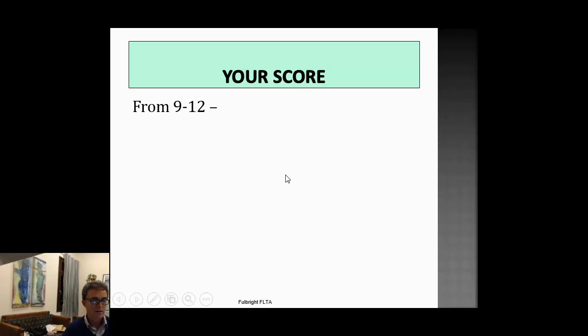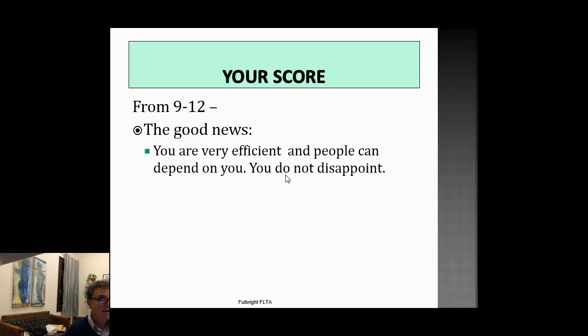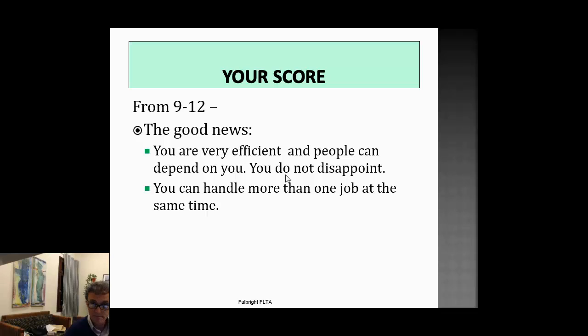Okay, now it's time to analyze. What was your score? If your score was from 9 to 12, then the good news is that you are very efficient. You are an incredible manager of time. People can depend on you and you don't disappoint. You're probably never late, and you probably don't waste any time doing anything. You can probably also handle more than one job at the same time, meaning that you're probably able to be a student and to be a teacher and find time for both. So you can handle enormous pressure.